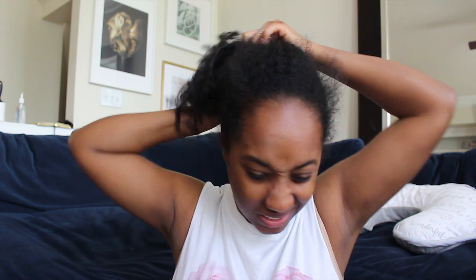This bun is so crusty. It's been in my hair for probably over a week. I'll wash it and then just put it right back in this bun, which is, look at that. This is gonna be hell to untangle. Look, this is crazy.